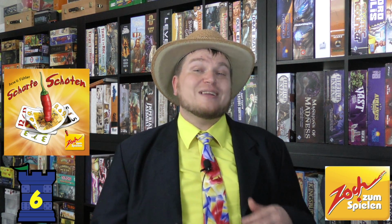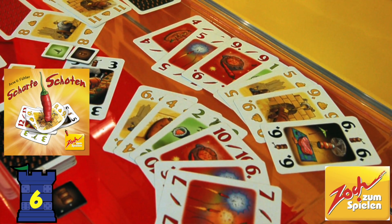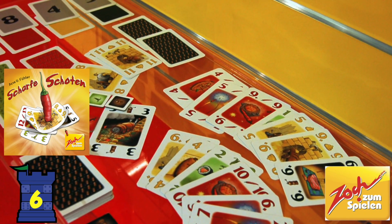This one is basically a trick-taking hot pepper game where you say how many tricks you're going to win. There's more than just this. The Seven Seals also does the same thing, but this one was a really good job, and I also liked how Trump changed in this one.